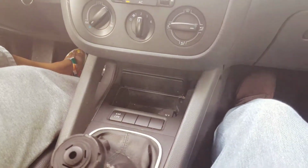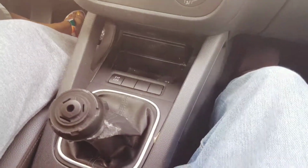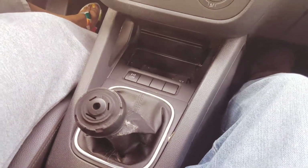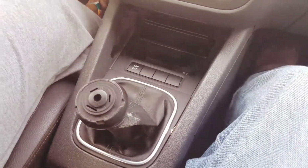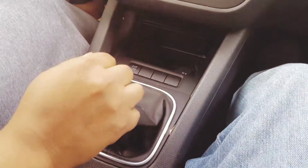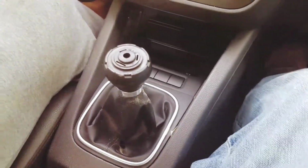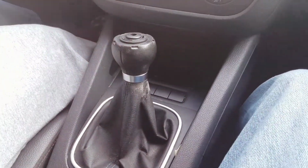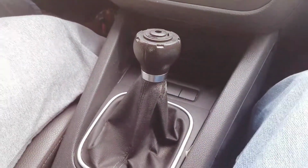Shift smoothly. I'm not sure if I'll make it to fifth in the neighborhood, but the other gears shift smoothly, so you will be able to drive it. I'll turn around here. Start over again in first just so you can see. Okay, there. Straight into third.